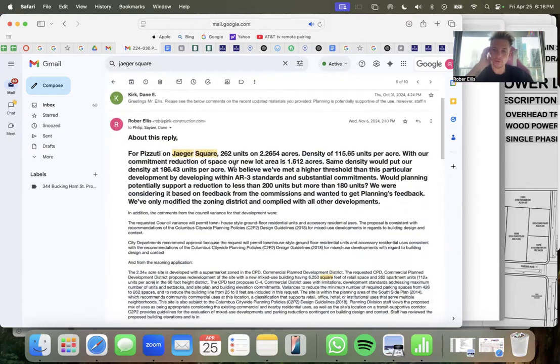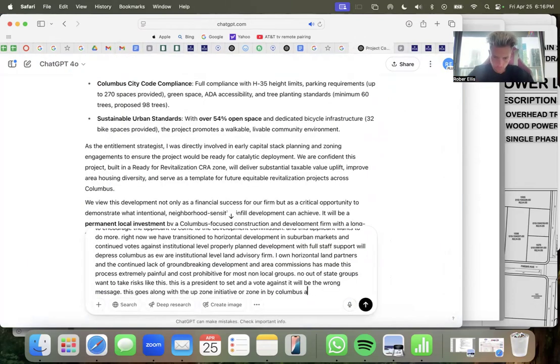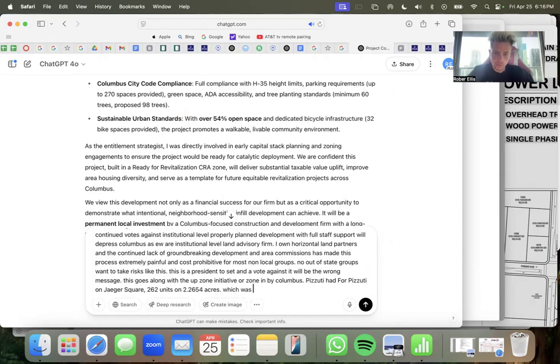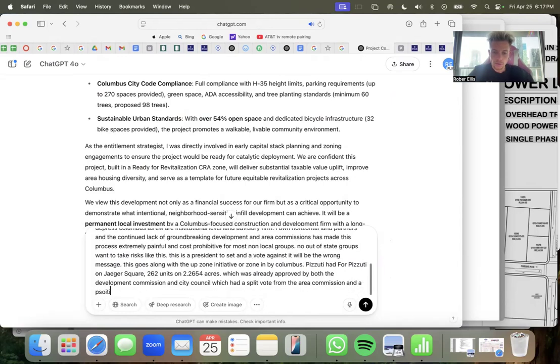Pizzuti had 262 units on 2.26 acres. Let's see if I have the application. Pizzuti, which was already approved by both the Development Commission and City Council, had a split vote from the Area Commission and a positive vote from staff with support. That precedent is the same coattails that we are riding.